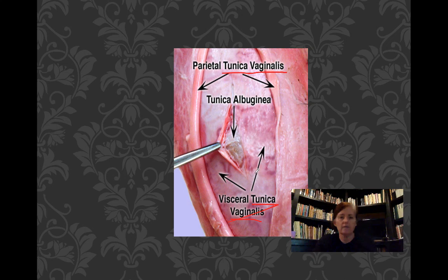And then right against the testes itself is a layer that is a little whiter in color, and that is the Tunica Albuginea. So if we were to peel back the vaginalis layer and we look deep to it, you can kind of see underneath here, it's a layer that's a little bit lighter, and that's going to be the Tunica Albuginea. And that plays a role in a little bit. We'll talk about how it divides the testes up into lobes and some other things going on there.